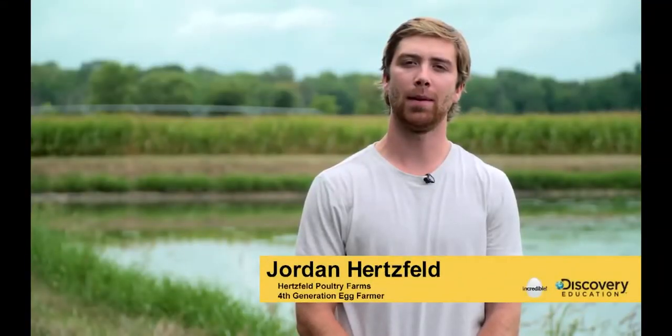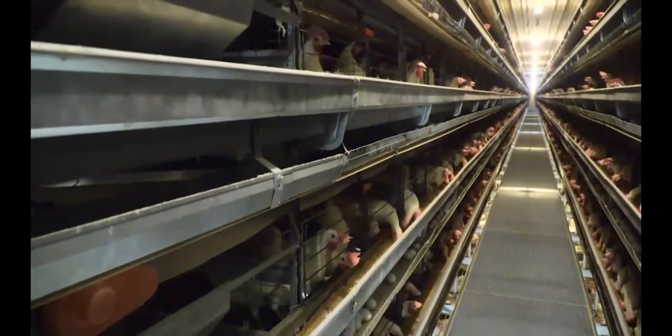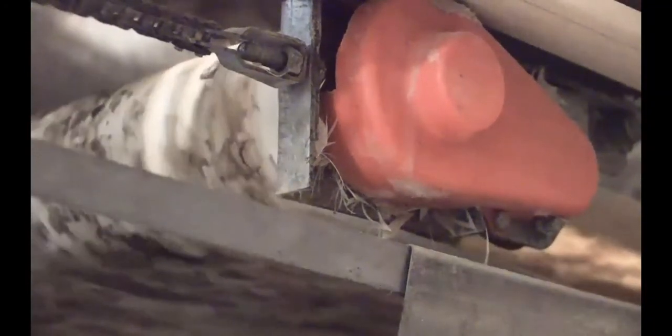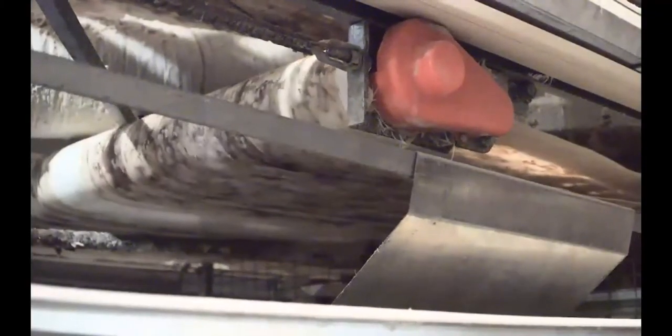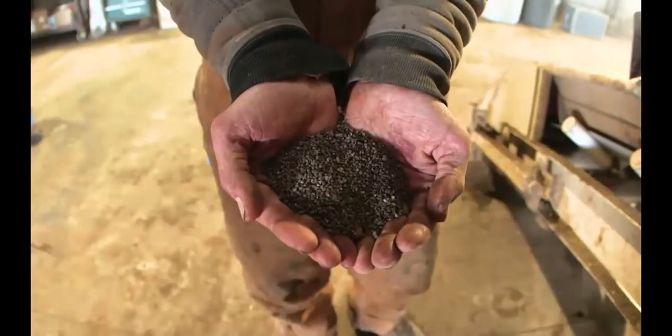Hi, I'm Jordan Hertzfeld, and I'm a 4th-generation egg farmer. On an egg farm, you have a lot of hens, and when you have a lot of hens, you have a lot of manure. And this is what we do with our manure. Our hen houses have an automated system that collects the manure and runs it out on a daily basis. Our automated system has a blow dryer that helps dry and reduce the odor. The dry manure is transferred to a storage barn where it is held until we can sell it to area farmers. This process is tightly regulated to ensure that the proper amount of manure is applied at the right time.